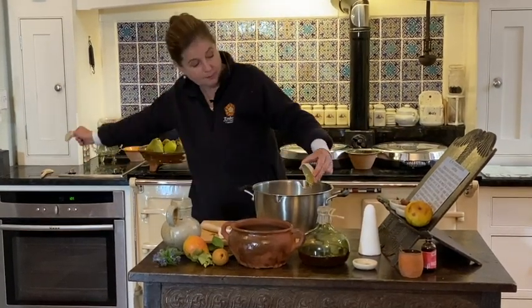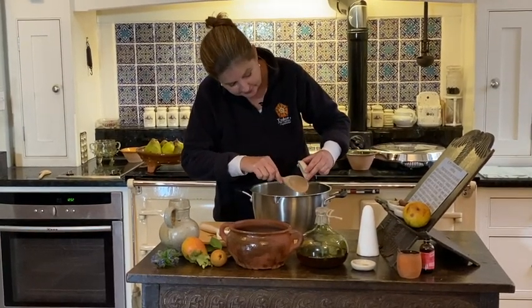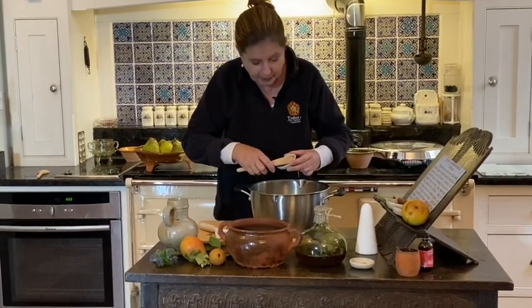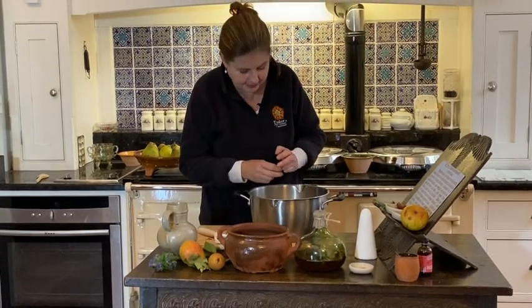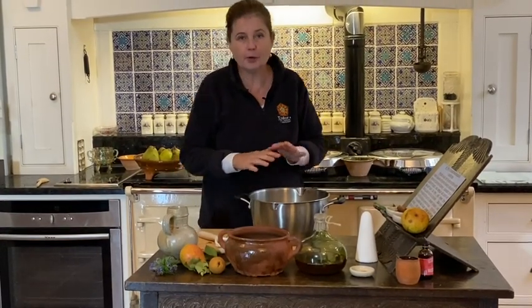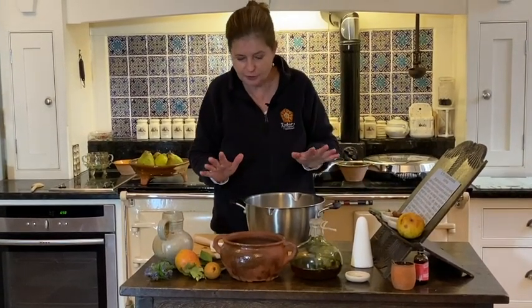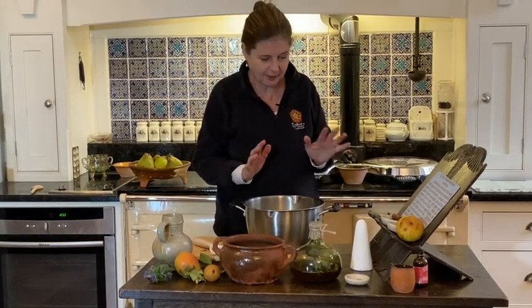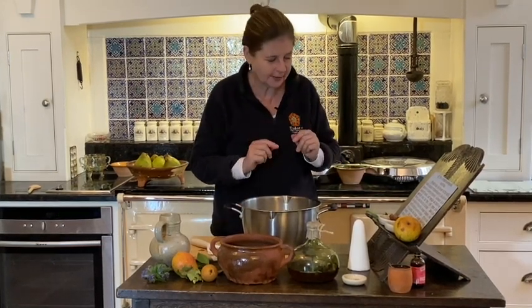I've given you modern measurements in the text that accompanies this video, because people often prefer to have some guidance in how much to use of each ingredient. I normally work completely without such measurements, very much the Tudor way. I go by gut feeling, but it's not everybody's preference. So if you want to know more precise quantities, you can look it up.